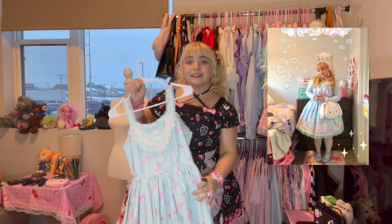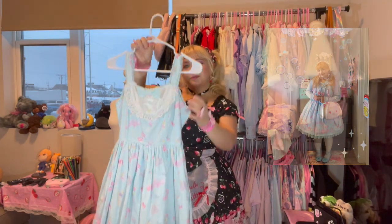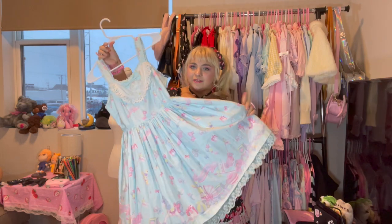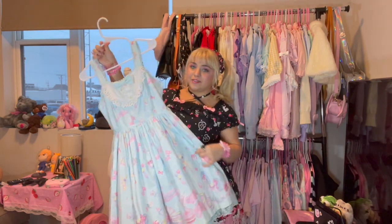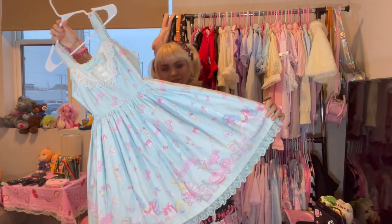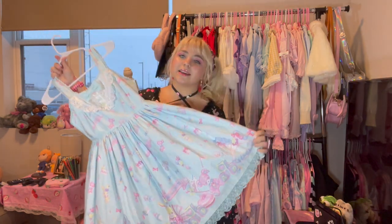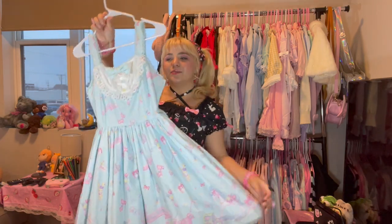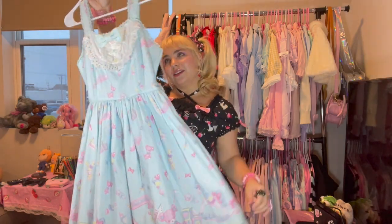Next we have a dress that I used to hate. This is Dreamy Baby Room in Saks, and it did come with the star brooch. I have it detached right now, but I'm very proud of both of them, the one on the head bow and the one on the JSK. But I used to be like everyone else and make fun of this dress and say it's an age play dress. It is not. It is beautiful and I love it a lot.